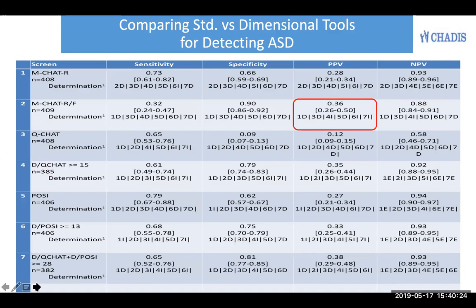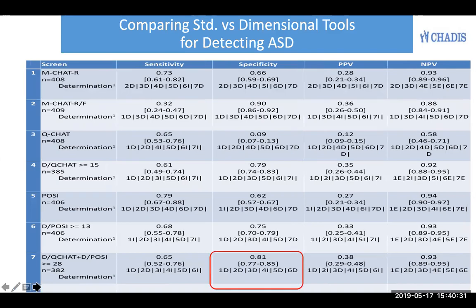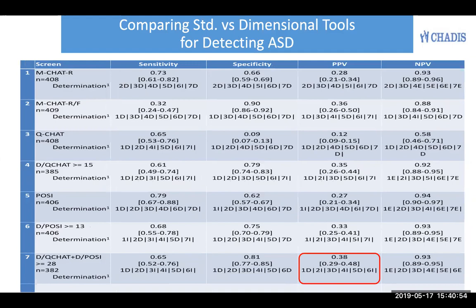We explored the use of two tools which have dimensional response options available for the parent, the QChat and the POSI, shown here. The POSI is the parent observation of social interaction. And when used together, the specificity was improved to 0.81 without requiring the follow-up interview, which is somewhat cumbersome and generally not done in pediatric practice. However, even with this improvement in specificity, the positive predictive value is only 0.38.